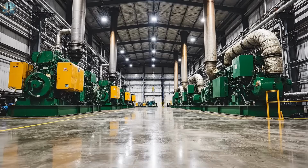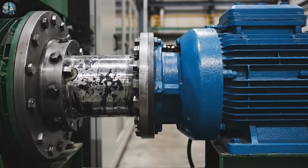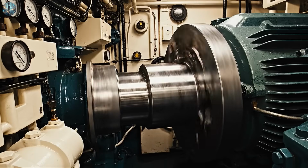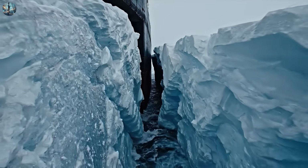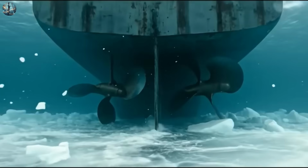Many icebreakers use diesel-electric systems. Diesel engines turn generators and electric motors drive the propellers. This method provides huge torque and smooth control. With electricity, you can push hard at low RPMs without stalling the engine. That is the difference between advancing a few meters and getting stuck all night. But electricity isn't magic. Everything still falls on the propeller.